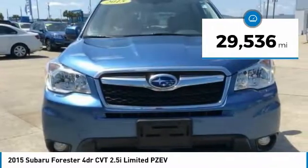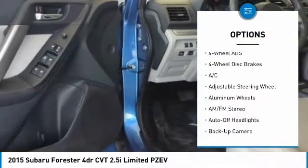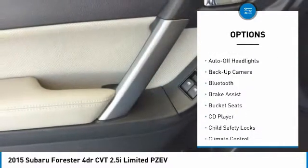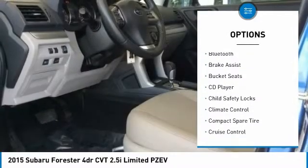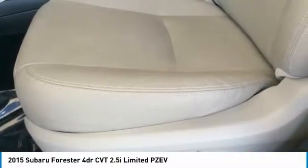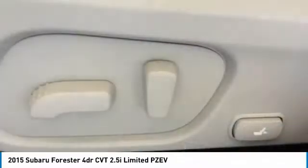Here are some of this vehicle's great options: keyless entry, power lift gate, backup camera, Bluetooth, leather-wrapped steering wheel, adjustable steering wheel, driver lumbar, driver airbag, four-wheel ABS, aluminum wheels. Come take a test drive today.